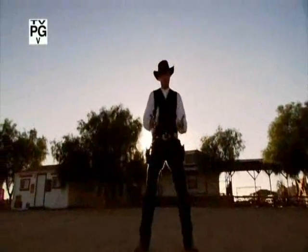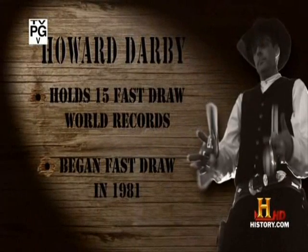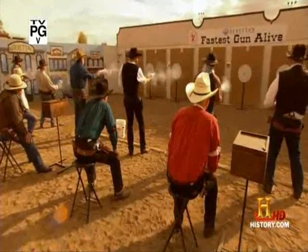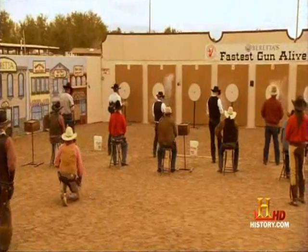Our next marksman has a reputation for having an itchy trigger finger. Meet Howard Darby. With his lightning speed and dead-on accuracy, Howard has made a name in the extremely competitive sport of fast draw. Watching John Wayne movies, Clint Eastwood, that's what got me into fast draw. It's the Old West style of gunfight.